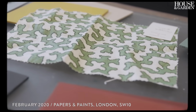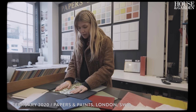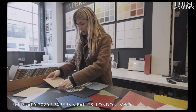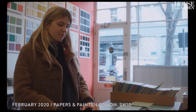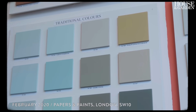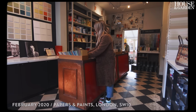This is a print that I really want to use, and I'm slightly working backwards because I really want to make this work, and I think a pink works really well with it. It balances it. If you love a colour, I think it's always worth investing in getting a sample pot of the nearest colour either side of it, because it always looks different in your own home.